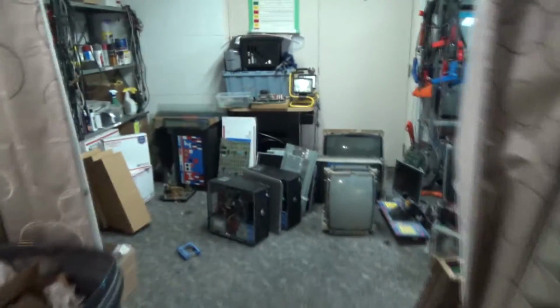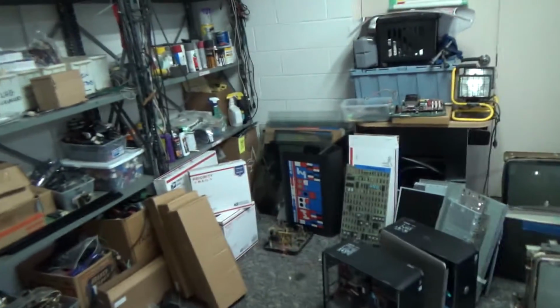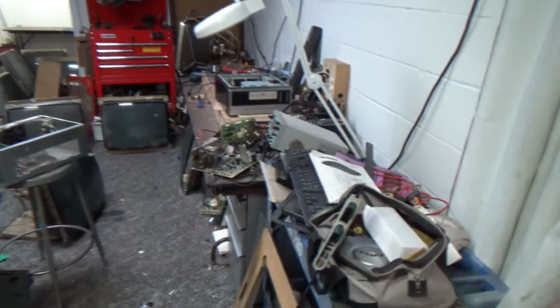Here's our parts room back here, guys. I just wanted to kind of pan the camera through here. Excuse the mess. We're in the process of getting everything organized. We're actually looking to buy more shelving to get some of this stuff off the floor and get more organized back here. We do have a lot of parts.